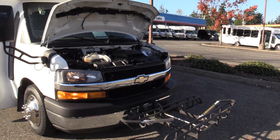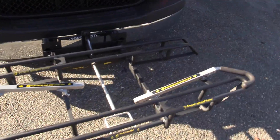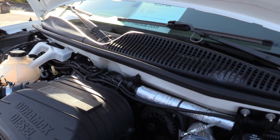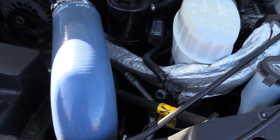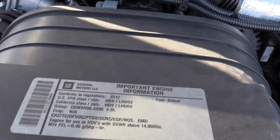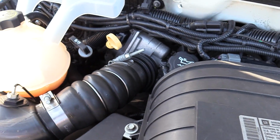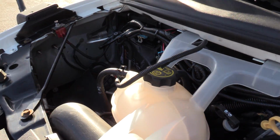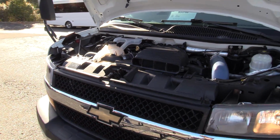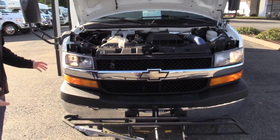All right, so as I said, 2012 Chevrolet Champion Challenger. This is, of course, on the Chevrolet chassis, powered by the Duramax 6.6 liter turbo diesel engine. And this is on the Chevrolet 4500 chassis, if you're curious about that. Of course, accompanied with an automatic transmission. Got Eric behind the camera here giving you a nice pan.